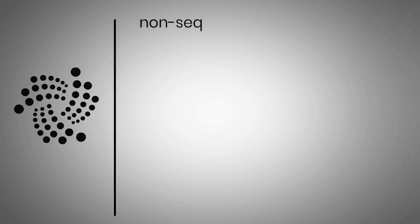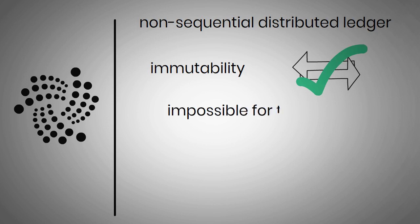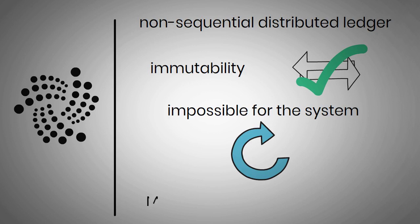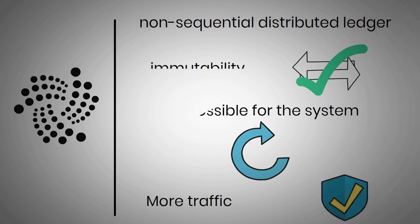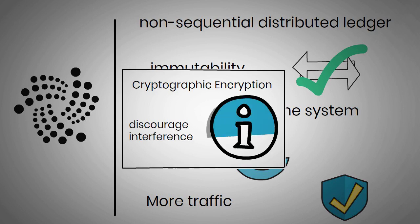IOTA uses a non-sequential distributed ledger. It has built-in immutability, which is next to impossible to compromise, if not impossible. Once a transaction has been verified, it's impossible for the system or any external interference to roll the progress back and make any changes. And the more traffic the network has, the more secure it becomes. The network also uses cryptographic encryption for all the activity and interaction to discourage interference and keep your data and information as secure as possible.